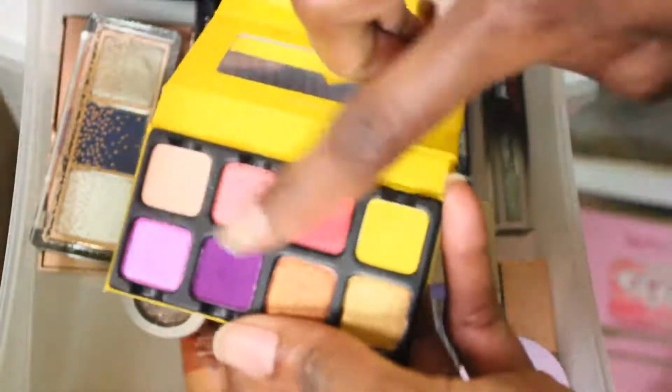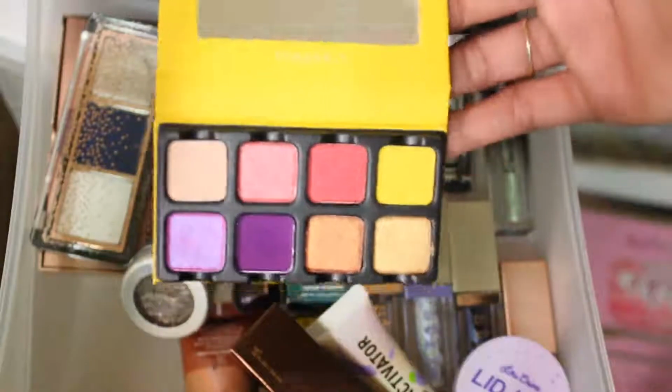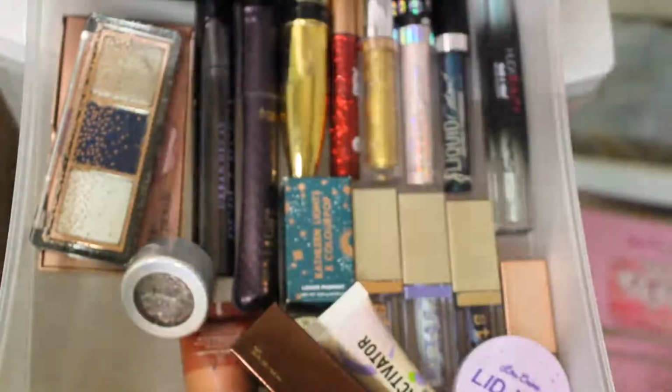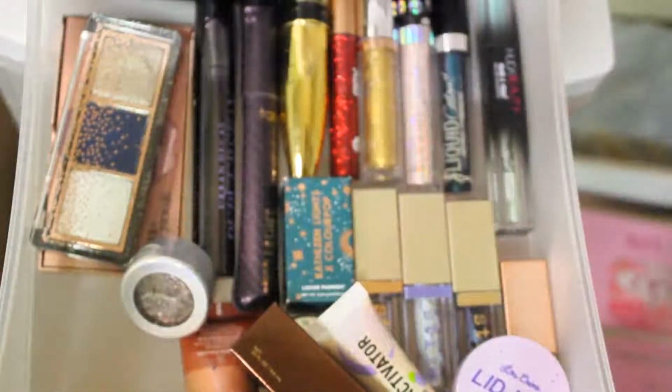But these two shades right here, to me, match really similar to the Violet palette that came out recently. So I'm holding on to it as far as reference for that. I don't know how long I'm keeping the Violet palette, but you know.